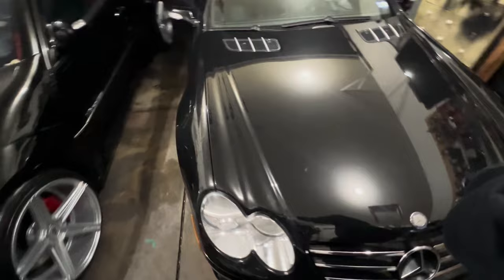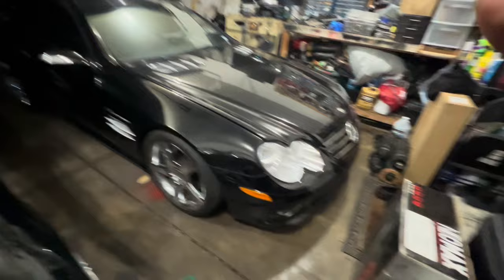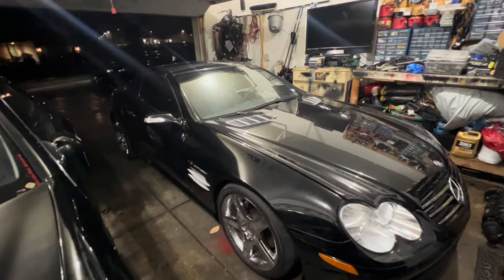All right, the SL55 is done, or it's at the point where it's ready for the ABC to be coded out of the module. So it's dark outside now. I've had to make some adjustments to the rear and to the front. And I think I'm ready to get the ABC coded out.